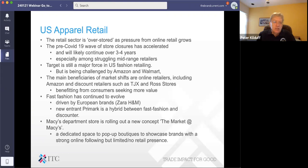And the worst hit companies in apparel retail are the department stores, which are really the dinosaurs of retailing. And Macy's is not the worst hit of these, but like all the others, it's trying to find a new business model. And Macy's is coming up with the idea of having pop-up stores to showcase new brands or brands that are successful online, but don't have any bricks and mortar presence.